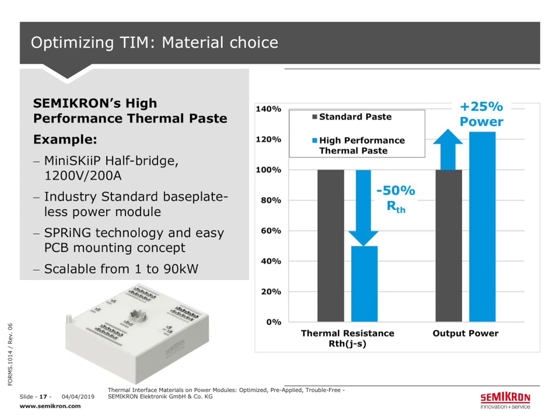When I take this module and place a standard grease there, this would be my reference for the thermal resistance junction to heatsink of 100%. When I now replace the grease and place a high performance thermal paste here, then I gain an advantage in the thermal resistance of up to 50%. And what does it mean? With a benefit in the thermal resistance of 50%, I can increase the output power of one and the same module by up to 25%.